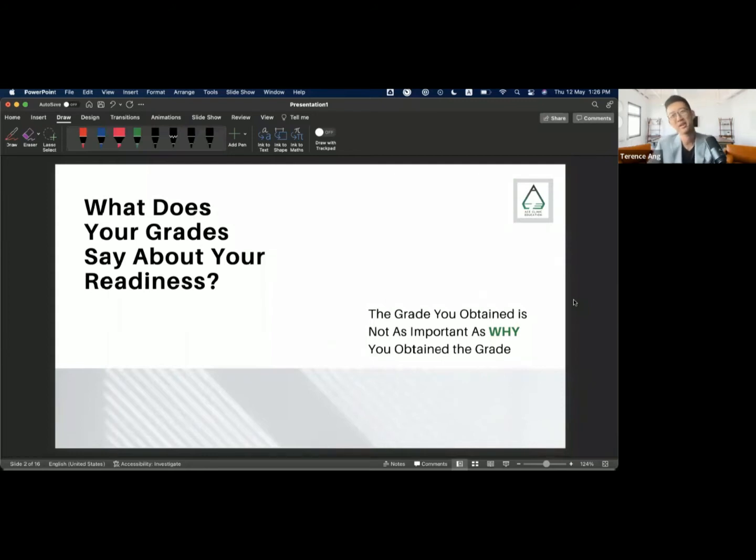Or you might be on the other end of the spectrum. You might be scoring a B or C, and you might still be like, I don't feel very confident, right? I don't know how I'm going to do eventually, whether for promos or A-levels. So what we're going to look at today is really to help you decipher your grades and tell you what it means and, more critically, what to do.